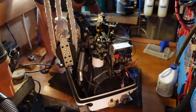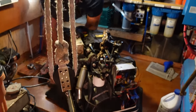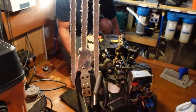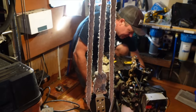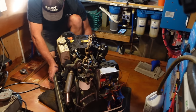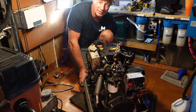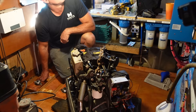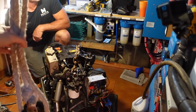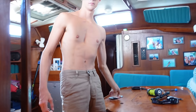All right, so we've done all the lifting we can with the block. It's only gonna be moved about 30 centimeters, but that last 30 centimeters is gonna be a little bit challenging. What's the plan, Captain? Dunno. Alright, we'll get the other muscle. Bring in the muscle.